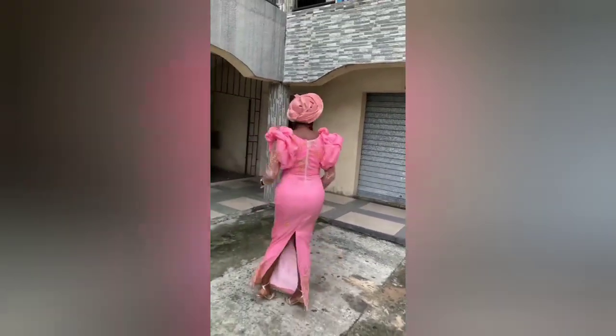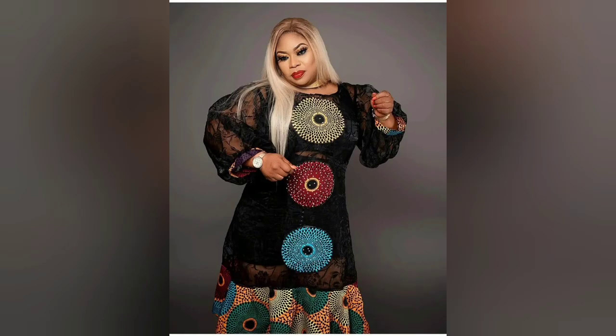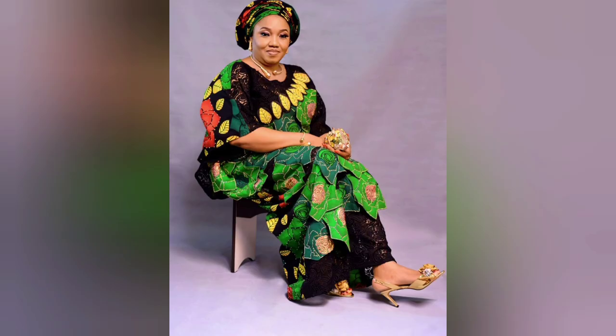Guys, look at the sleeve of this Ashwibi style, the shoulder, that pattern, so beautiful. This particular style, of course, is an Ankara and lace combination for my rich auntie. If you're looking for that rich auntie vibe, a simple gown, that particular one is very simple and beautiful.